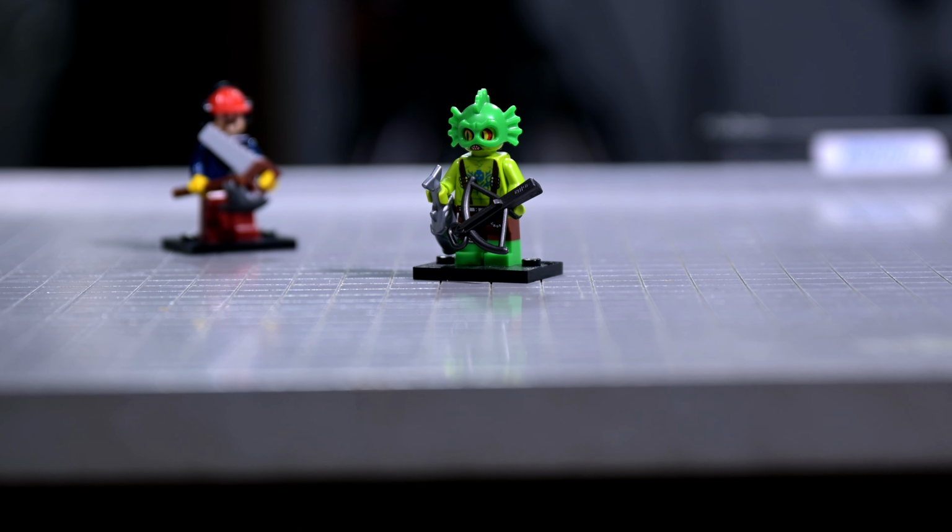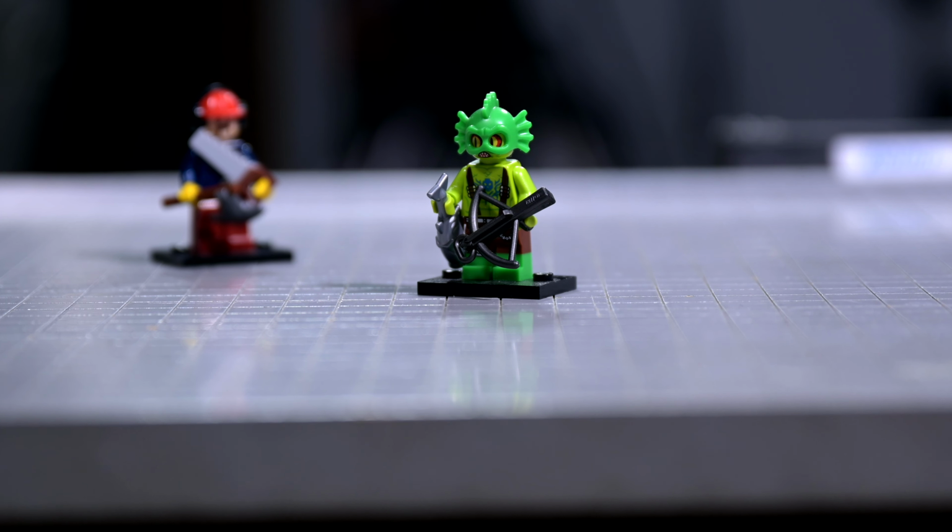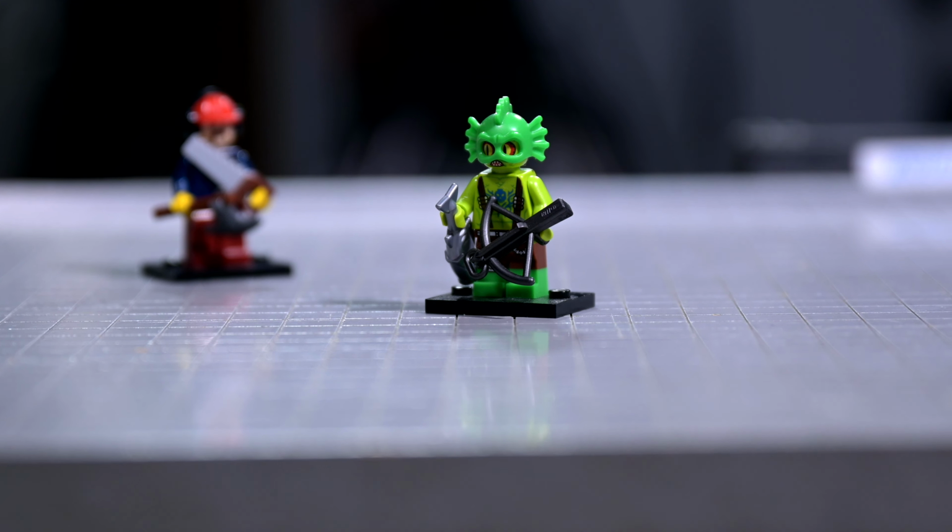The autofocus performance on the Z50 is surprising. When using a 24-inch slider when pushing in on a Lego figure, it tracked very well.